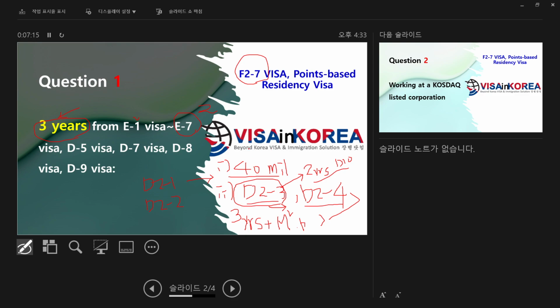If you graduate from one of the Korean universities with a master's course, it doesn't matter about the 3 years. You can apply for that, but D2-3, and if you stay less than 3 years, including D10, before you got D7, is less than 3 years. In this case, you have to wait until 3 years.